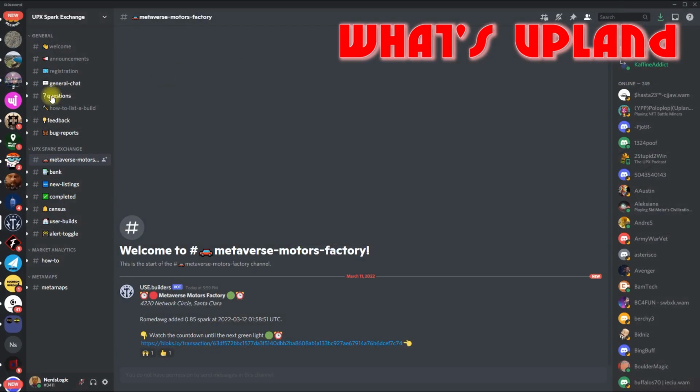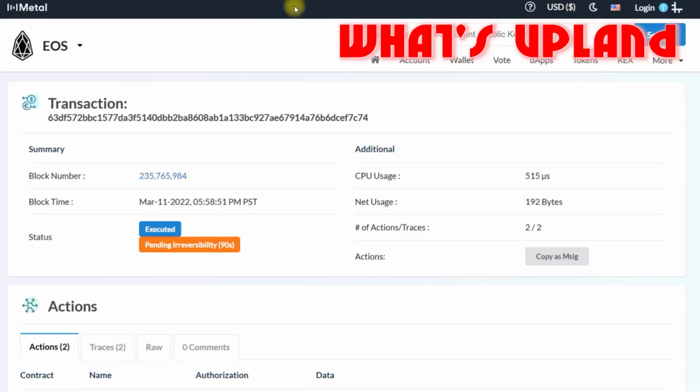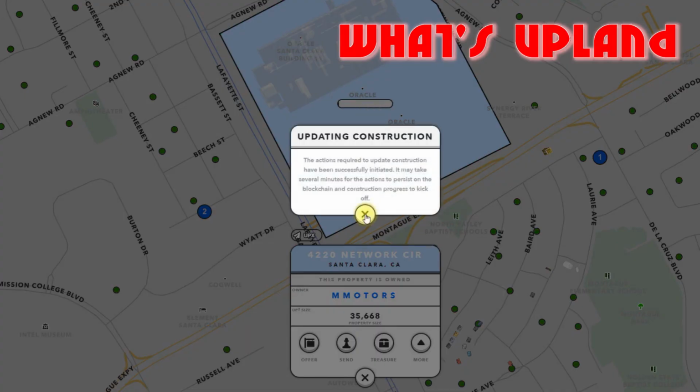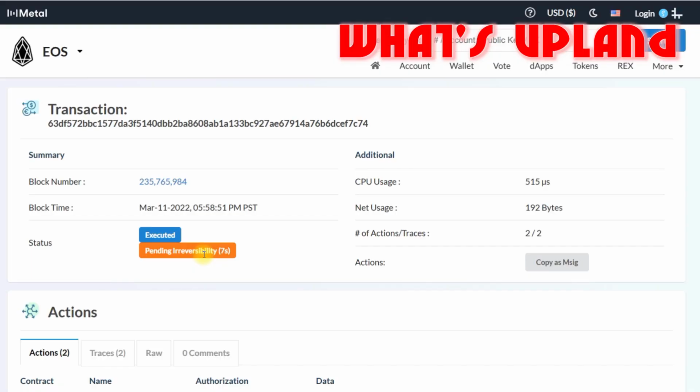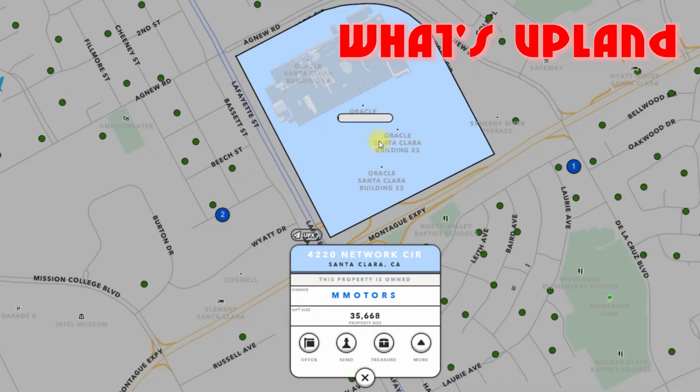First of all, join the UPX Spark Exchange Discord. Find the link in the pinned comments below. Head over to the Metaverse Motors Factory channel. This link will take you directly to the countdown timer. When you go to stake Spark to the construction of the factory, you might get this screen. If you do, you need this timer to help you get in. When the timer reaches zero, that is the time to open the construction window and click on Contribute to Construction.